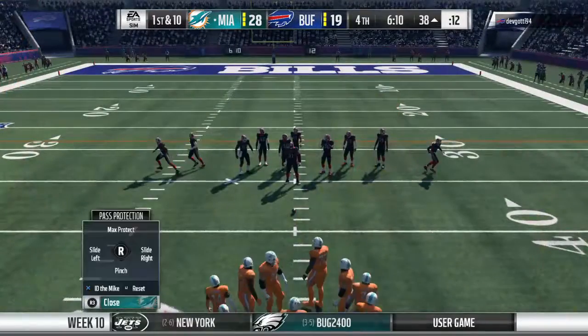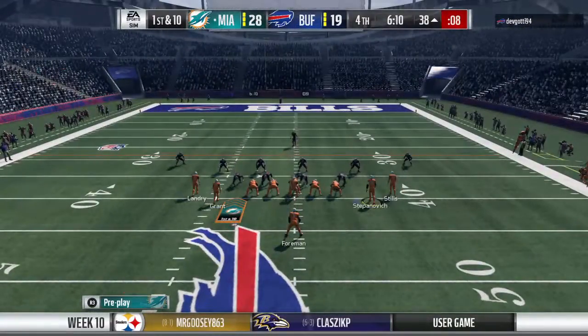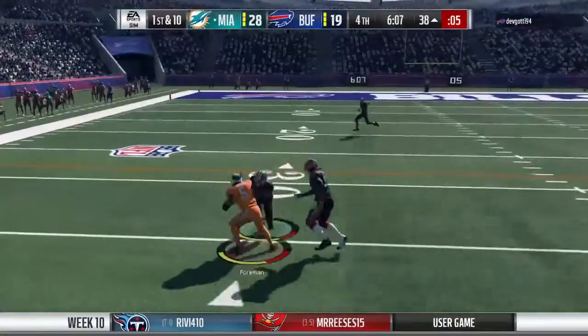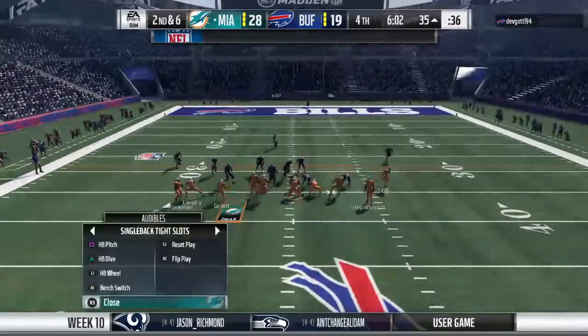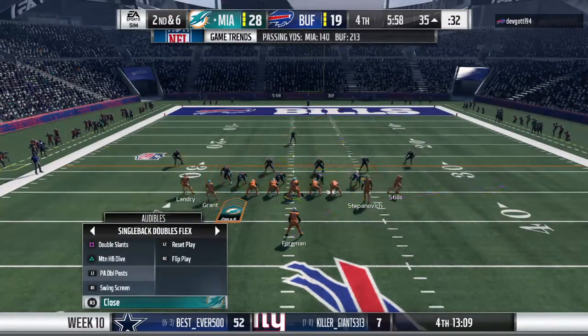And a great spot to start this drive from here. And they'll send the tight end in motion left. On the toss, here's Foreman. And he'll get 4 here down to the 35-yard line. Now, I'm guessing you'd say this is kind of the key here. Grind out some yardage, work on that clock, see if you can continue to tick it down.